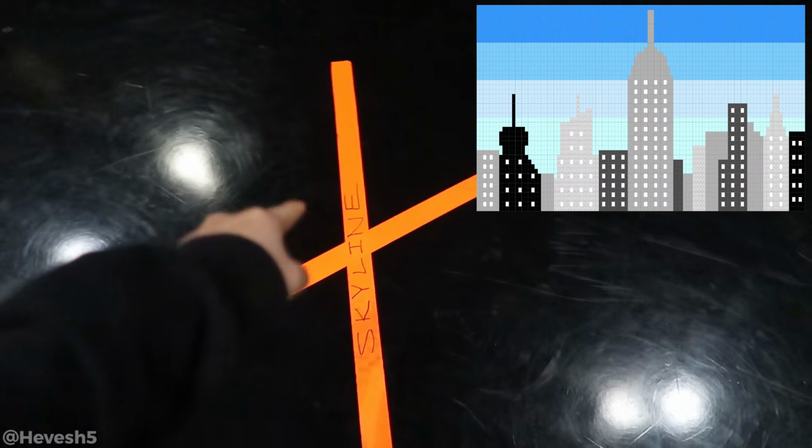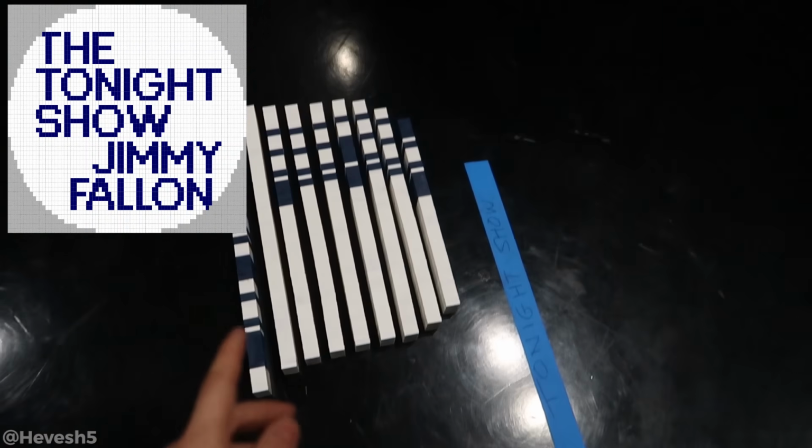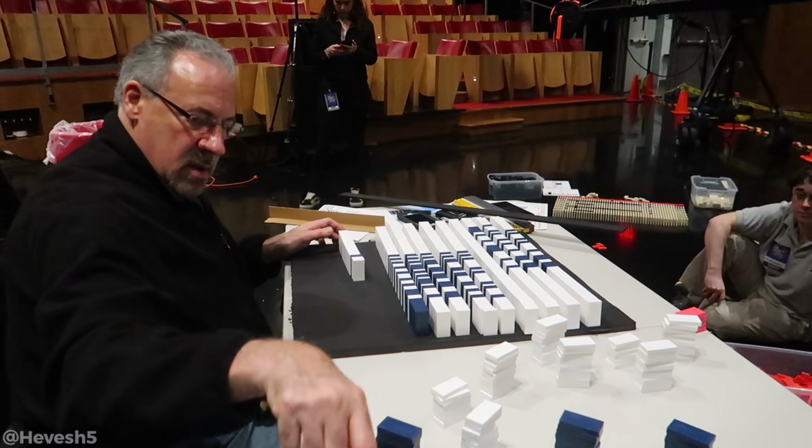So this is the New York City skyline. Over here is the Tonight Show logo. And we have some of the stacks already prepared to put in the template. And then this is the YouTube logo. Thank you. Crossing field. And then the catapult. Alright, we have this really cool system for making fields.